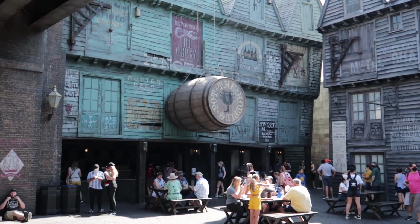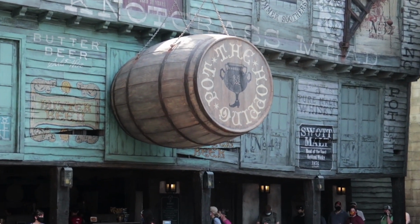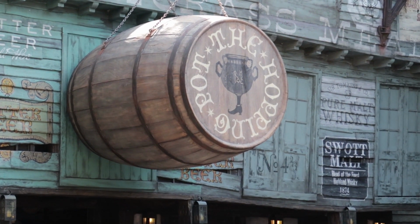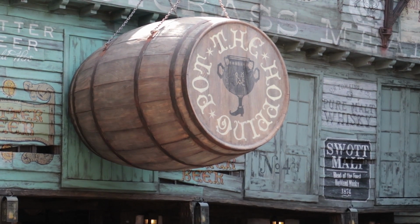I want to get a hot butterbeer so bad today, but this whole fasting diet I am on isn't working out too well with my vlogging schedule. Usually by the time I'm allowed to eat, I'm done with the theme park. Now Nikki, on the other hand, is on a different fasting schedule than I am, so she's gonna have to eat all the theme park food.